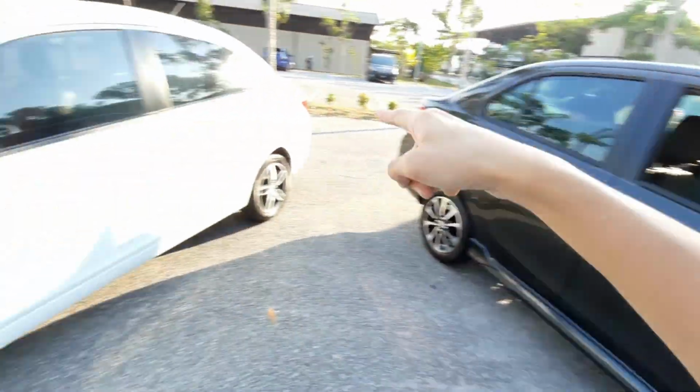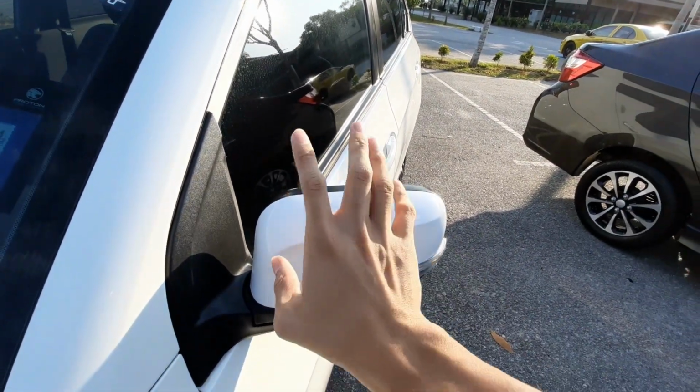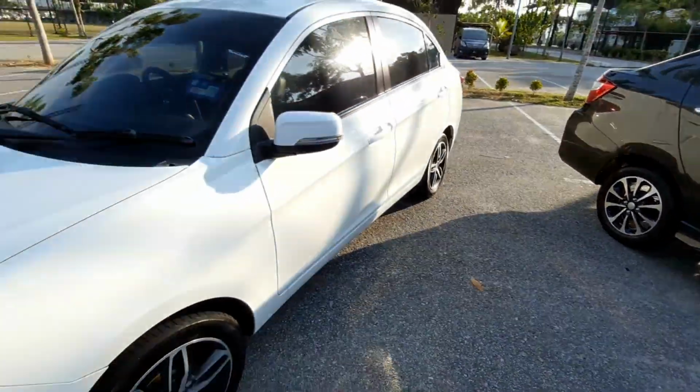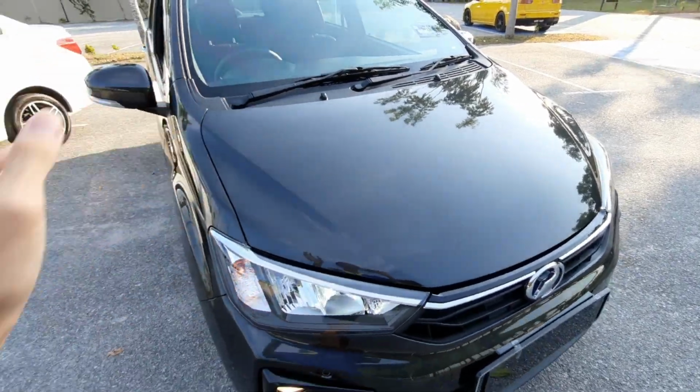Both get LED signal indicators at the side mirror, and the side mirror housing is also finished in body color. So this color, Snow White, and this is the signature color as you found in the new Myvi, which is the granite grey color.